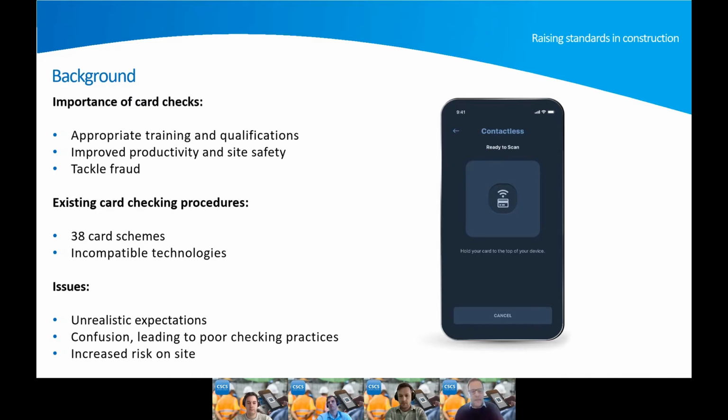So jumping back into the main parts of the presentation itself, I want to focus now on some of the background that's got us to the point where we have to develop this app. I also just want to focus now on the value of checking cards thoroughly. I'm assuming because we're all on this webinar, we've all had plenty of experience with using cards displaying the CSCS logo. Therefore, we all recognise the importance of a fully qualified workforce, because an unqualified workforce is an unsafe workforce that ultimately leads to a lowering of standards, safety and productivity on site.